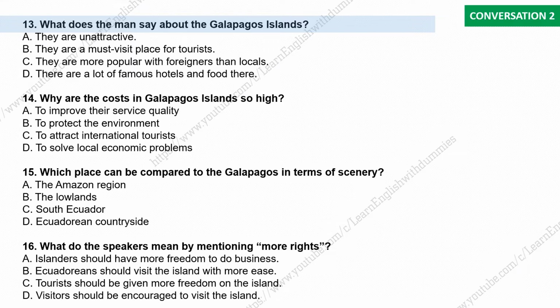We can travel to the Amazon region, which is maybe just as beautiful as the Galapagos, or you can travel to the highlands. Ecuador is quite a beautiful country. It's not only about the Galapagos. It's also about the different regions, the people, the food, and the culture.